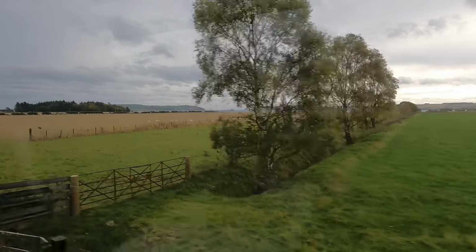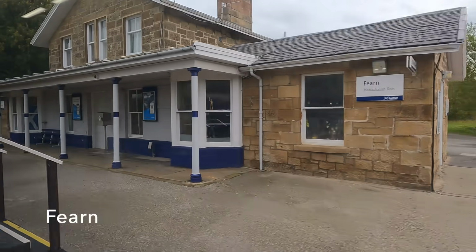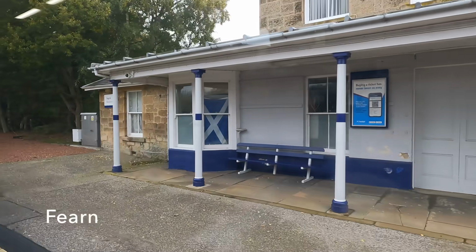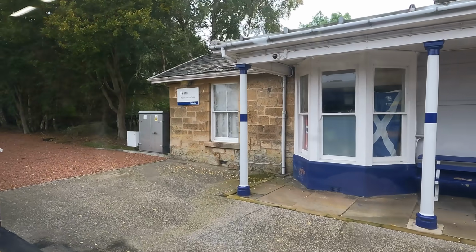There are steps at Fearn because it has a very low platform level, and the steps can be moved into place for people who struggle to make the jump. Oh, and Fearn looks to be the prettiest station we've seen so far, and I'm guessing it's now a private house.